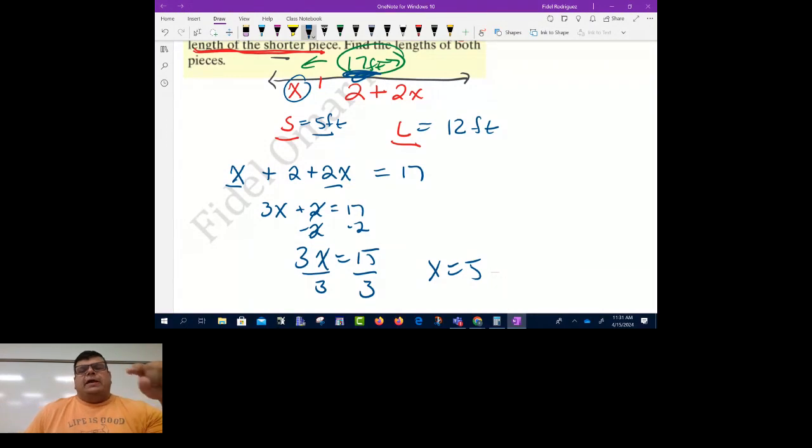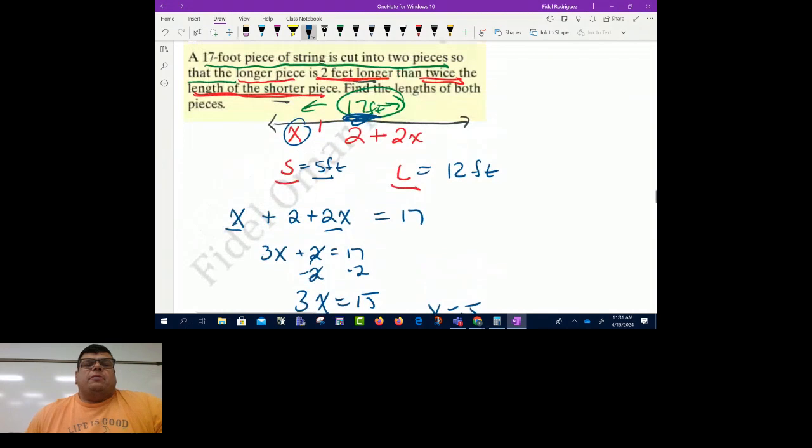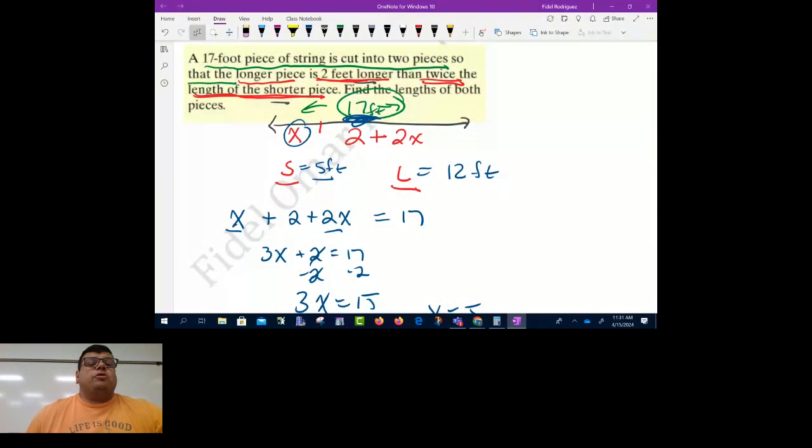Okay, so y'all, again, when they're doing comparisons, whatever quantity we're talking about that is being compared to something, whatever that something is, we're going to call that the X. So again, in this problem, y'all, we start talking about the long piece, but we compare it to the short piece. Since we don't know anything about the short piece, we call that one X, and then we can write an expression for the long piece, okay?